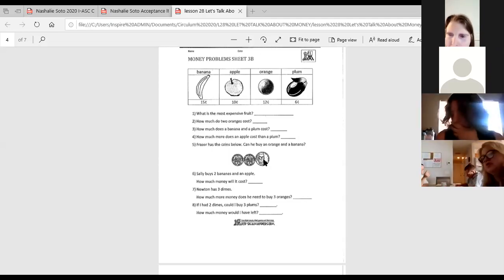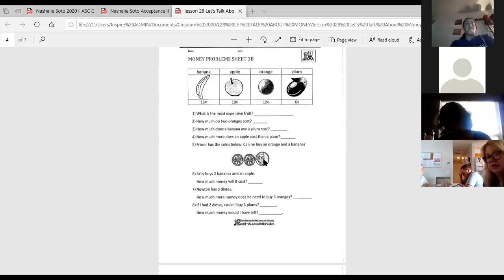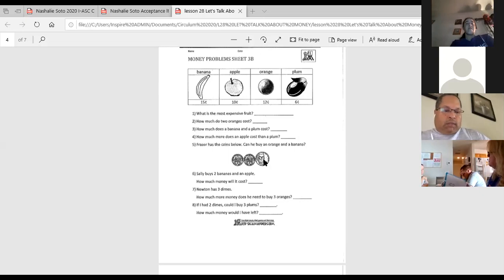we'll be able to figure out how much more money he's got to come up with to be able to buy those 3 oranges. So what is the difference between 36 and 30 cents? 6 cents, of course. Good job. I don't know who that was, but I sure heard you. I think it was Jose. So the answer to number 7 is that he needs 6 more cents to buy those oranges.